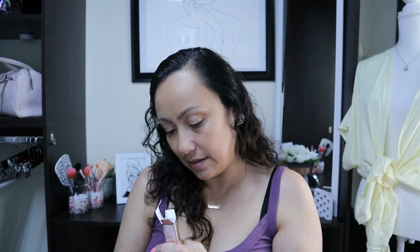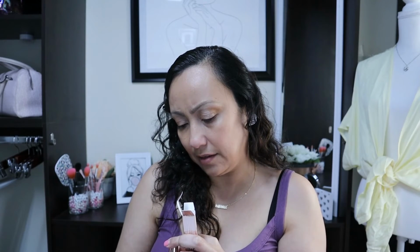What color is this? It doesn't say. I don't see that it actually says a color. Let's see how much this is. $25 for that guy. Oh, you guys, this is such a beautiful box. I love it.